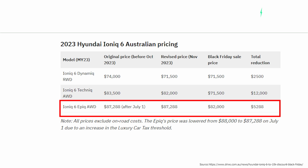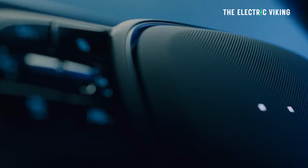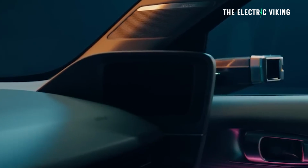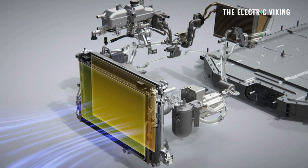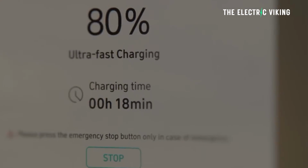Now, in terms of the Epic model, that's the most expensive model you can get. That used to cost $88,000, but it's now had its price significantly reduced. It now costs $82,000. So you're looking at $10,500 more for the Epic all-wheel drive versus the Technique all-wheel drive. What are you going to get for your extra $10,500? You get camera-based digital side mirrors. They've had a bit of negative feedback, but anyway. You get a heat pump, which repurposes waste battery heat to warm the cabin. You get a battery conditioning system, used in cold climates to prepare the battery for fast charging and to optimize charging speed.